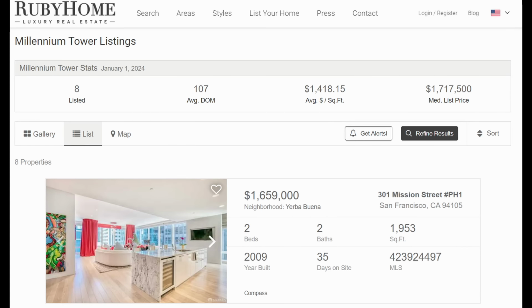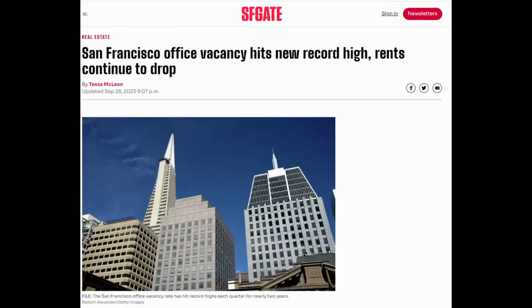But also, these owners haven't been able to sell these units for months. There's been 15 to 20 units up for sale as of May of 2023. That's about how many are still for sale. I don't see anybody lining up to buy these units. And of course, this is within the context of the broader flight, as it were, of people from downtown San Francisco. They're leaving to work remotely.